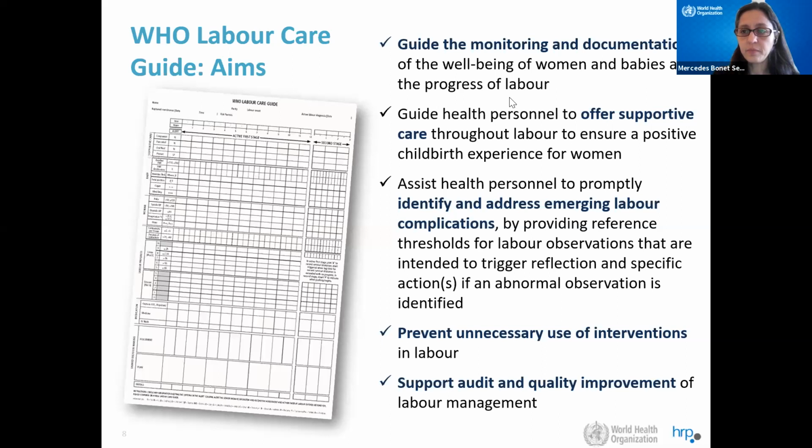Where should the labor care guide be used? It was designed for use at all levels in healthcare facilities. What might be different at different levels of care is the plan of action, based on the protocols that you have in your facilities and the resources that are available. The plan of action might be different at different levels of care for those women. The labor care guide should facilitate early identification of potential complications and therefore contribute to timely referrals too.